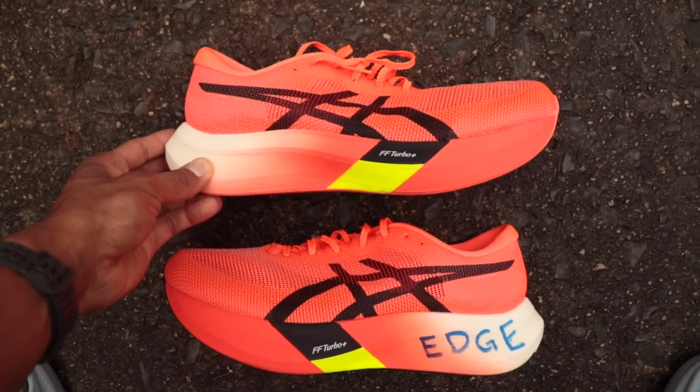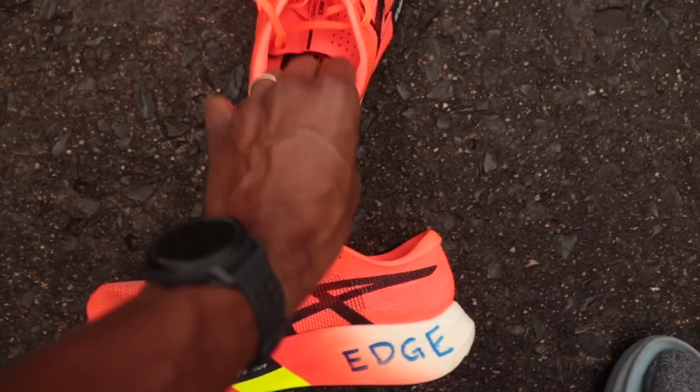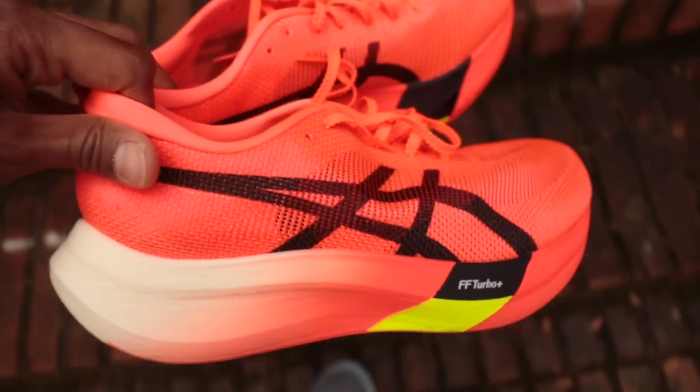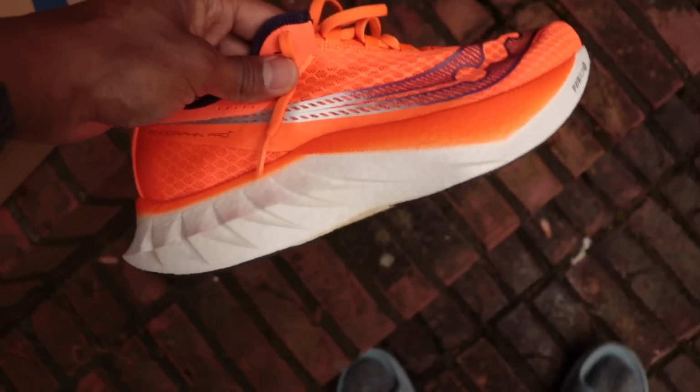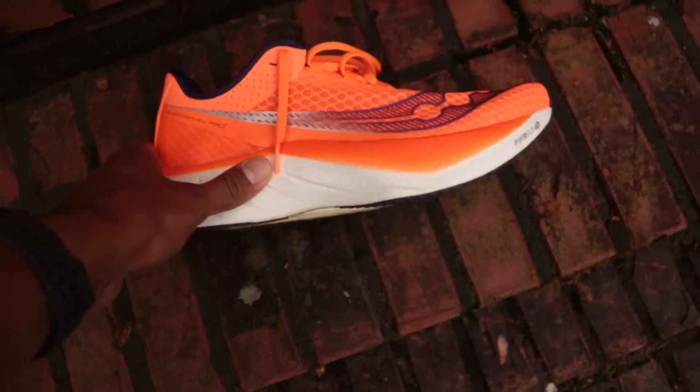Now, as I mentioned, these are two of the closest feeling race shoes out there, so it's going to be a little bit more helpful to compare them to something different so we can see the differences. So I also brought out the Saucony Endorphin Pro 3 or Pro 4 here, which is my recommended race shoe for recreational runners. This thing is an absolute beast.